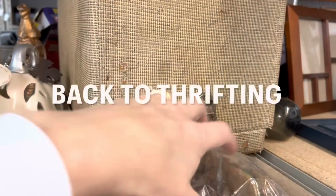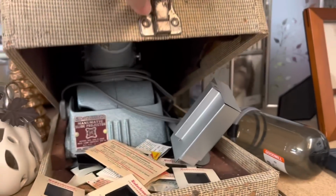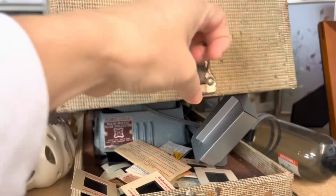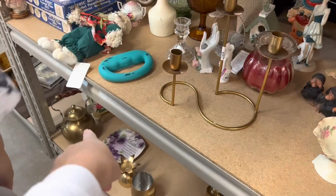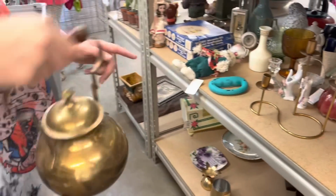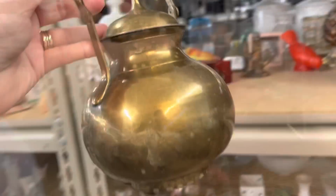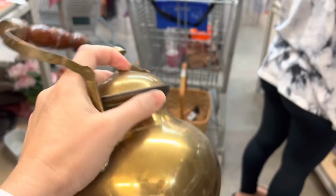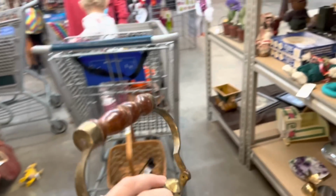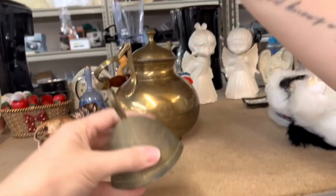This is very cute and old. What is this? Oh, it's an old projector. Those are at Hobby Lobby? What is that little, what is that? It's missing the kettle. It's cute. What do you find for $30? Oh, heavy. This is brass. Oh, I got it for $9.99. Josh would be proud.